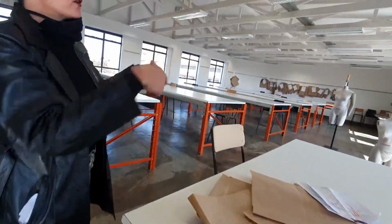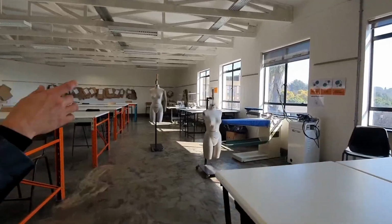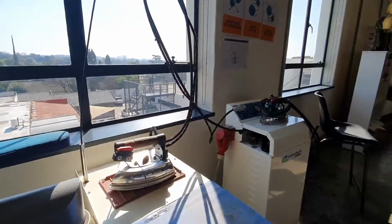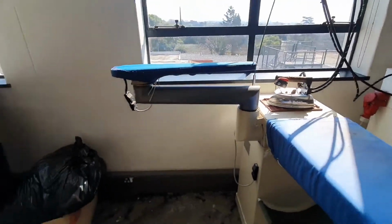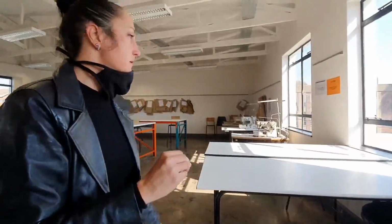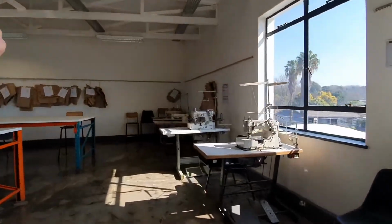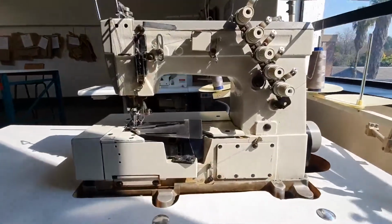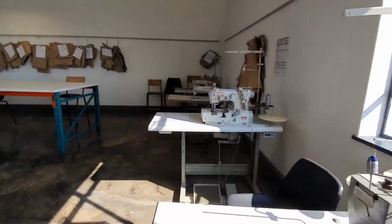And you can see we've got all our industrial presses over there, if you want to come through and have a good look. These industrial presses are what finish your garment. If you do not have a good iron, your garment will never look like a designer made it. We've got different industrial machines over here for buttonholes, for cover seams, for stretch fabrics.